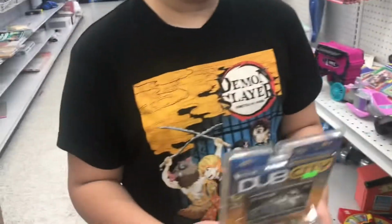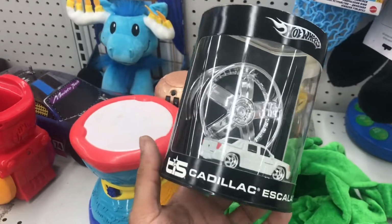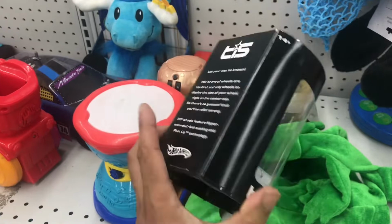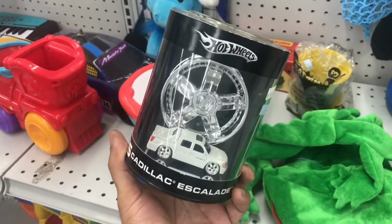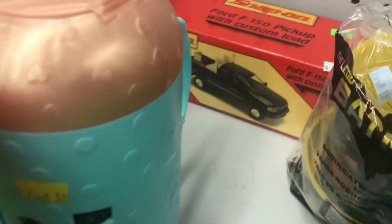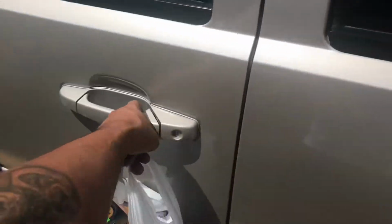Y'all, my son found another one on the shelf. Check this out. Tish Cadillac Escalade. Bruh, this is crazy. That's so fire. Look, we got it. Yeah, F-150. Who's that, a Batman? Yeah, it's from 2018. And y'all saw that. I found some throwback gems. Super throwback.